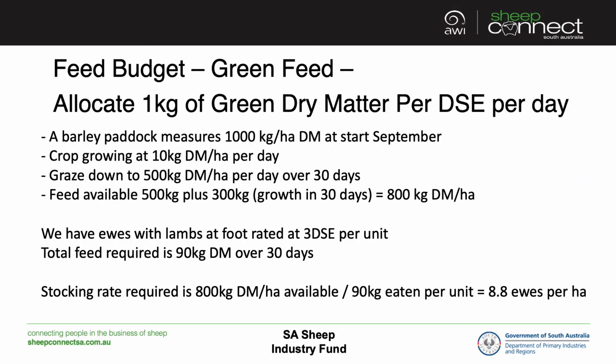Yeah, it's a lot harder to work out the economics and returns of grazing a paddock. But if we do some basic feed budgeting, we allocate 1 kilo of green dry matter per DSE per day as a good rule of thumb for simple feed budgeting. Once the feed is dried off, as a rule of thumb, we use 1.5 kilos of dry matter per DSE per day. That does get a little bit difficult depending on the fibre levels. I've had dry vetch paddocks that I've done calculations on, where we've had intake and wastage of up to 10 kilos of dry matter per day. So a lot more wastage depending on the quality of that dry feed.